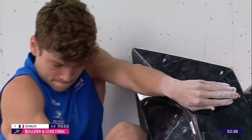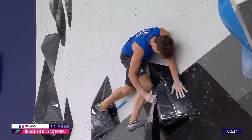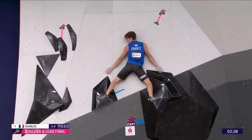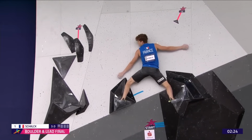They are so talented. And remember, we're not only watching the world's best, but these boulders are very difficult, really tricky, and it's the time that plays such an important factor. And you can see it ticking away in the right-hand corner. The athletes only have 4 minutes to try to work out the sequence for these climbs.